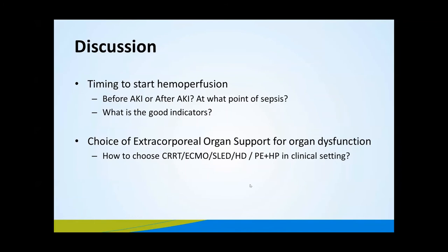Right. What about the PF ratios? Is that important as well as a marker of severity of lung disease? Maybe, but we don't use this as a good marker, actually. I see. Yeah. Professor Kurtoglu, when do you feel that we should initiate hemoperfusion?